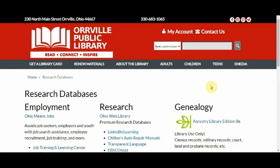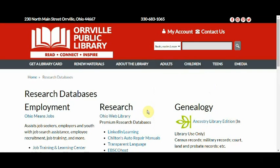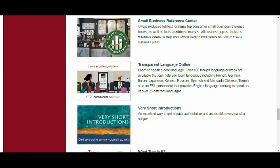Our databases are accessible from our website by going to the Adults tab and selecting Research Databases. This month, we would like to share the Small Business Reference Center with you. Select the Ohio Web Library and scroll down to find the Small Business Reference Center.